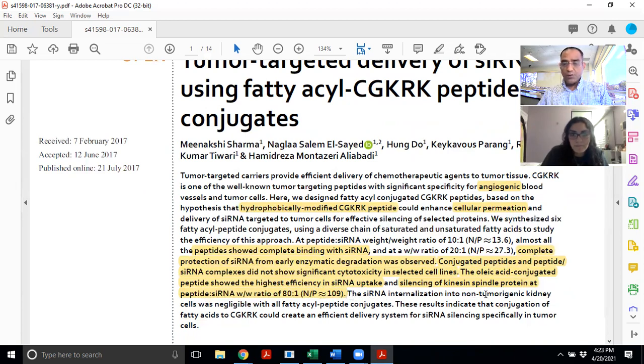The siRNA internalization into non-tumorigenic kidney cells was negligible. That is very interesting. They say that the siRNA was not able to enter into normal cells, non-tumorigenic kidney cells. They were not entering into the normal cells, but they were entering into the cancer cells. So what does it mean? That means they can target the cancer cells. So when I administer that complex into the body, it will specifically go to the cancer cell, but it will avoid the normal cells. That is why siRNA internalization into non-tumorigenic kidney cells was negligible.